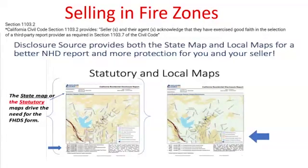And that's all we're going to talk about, all of that. But just for right now, remember there are two maps on that form, on that NHD. And the first one is the state or statutory map. That's the one that drives whether or not your seller is going to need to provide the FHDS.